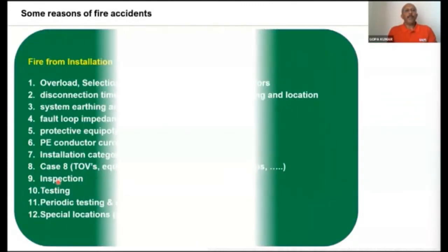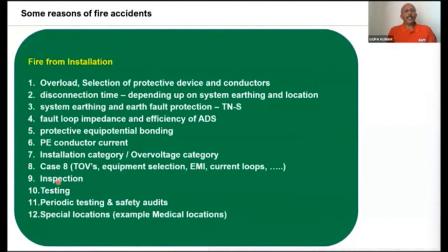So, what I wanted to conclude is, if we can make an electrical installation protected against overload, that means the selection of the protective device and the conductors must be handled very precisely. There are a lot of rules and regulations to be followed. Not only rules and regulations, a lot of technical points you are supposed to take care of. Number 2, disconnection time. Number 3, system earthing. Number 4, fault loop impedance. Number 5, protective equipotential bonding. Number 6, protective conductor current. Number 7, installation category or overvoltage category. Number 8, TOVs. Number 9, inspection. Number 10, testing, periodic testing, special location.